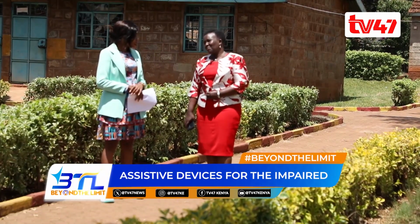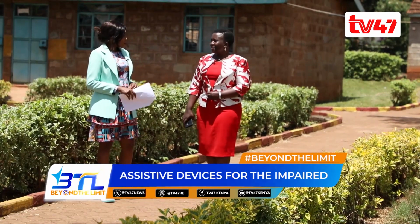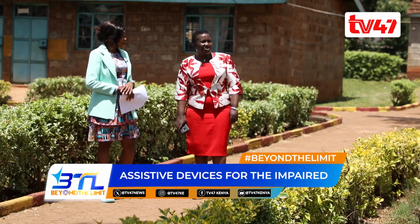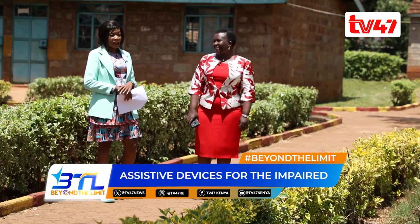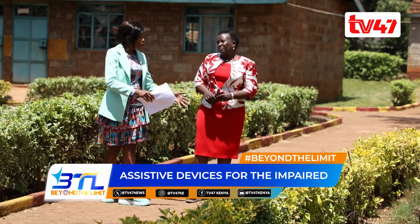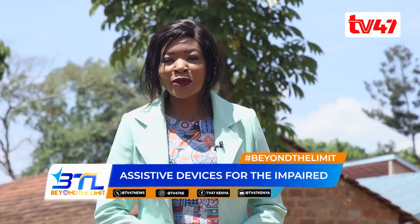Thika is in Kiambu County, the only school in the county, the only school in the region. And the first one, the mother of them all in Eastern and Central Africa. It's a beautiful way to close it. We are also very proud of you. Very many people have come through your hands, and indeed, it's a beautiful thing. Thank you so much for keeping it beyond the limit.